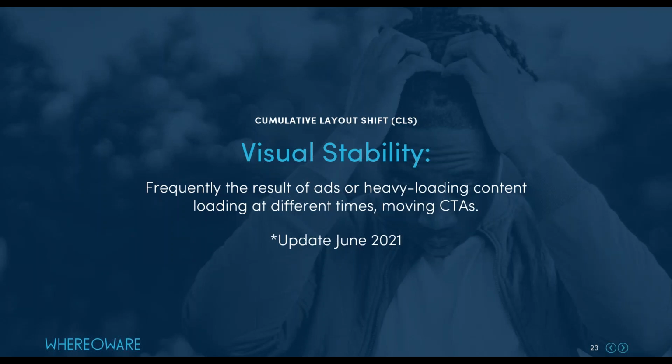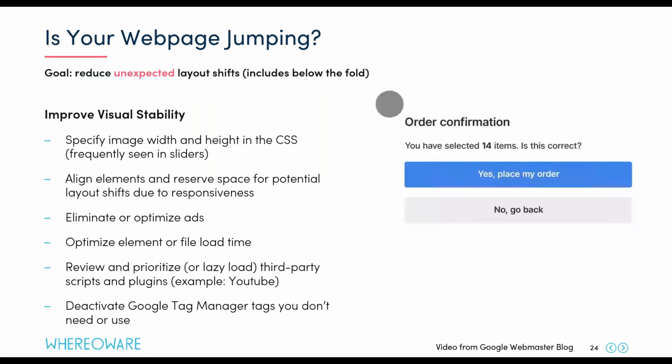And thanks to feedback from the development community, they've actually changed this slightly so that this metric is called cumulative because each individual shift is summed up over the lifespan of a page. Now, if you think about some pages, they have more of a long-lived page, like maybe you have a single page app or some kind of infinite scroll. So they updated it to have a cap, essentially. So again, these metrics are evolving and they'll be updated as experience comes in.